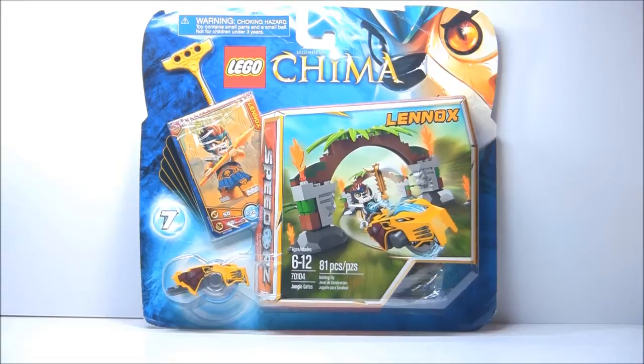Hello, Jessica Jorwick's back for another review, and today's a very special review because this is a very early release set, set number 70104, the Jungle Gates, and this set's supposed to be released 2 weeks from now, or 3 weeks from now, I don't know, March 1st, and so you could expect it to start showing up in stores in a week or 2.